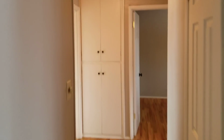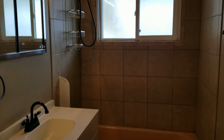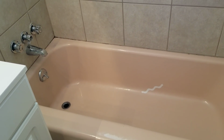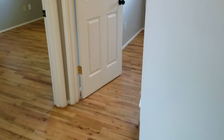You can see the bathroom in here as well. We did not go crazy, and it still has no problems renting. The tile's decent, but it is a pink tub, and you can refinish those, but in our experience, it doesn't always last as long as you would like it to. But we haven't had any problem renting this property with it not being perfect and completely remodeled. We did do new doors at one point, new paint, and refinished the hardwood.